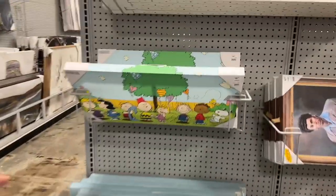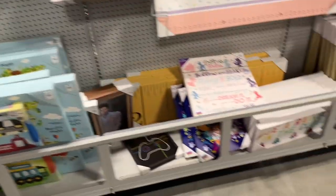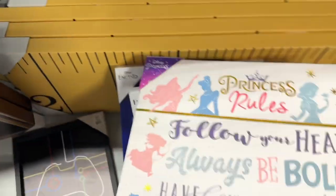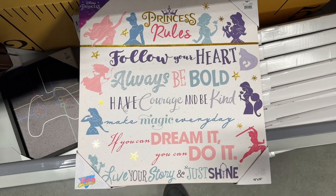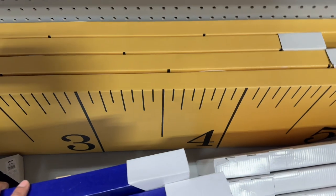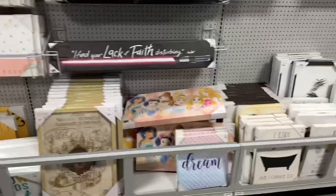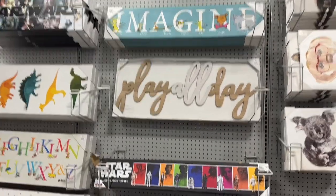Let's see, Charlie Brown for $19.99. It's cute. This is, oh look at this. The Princess Rules for $19.99. They have the little ruler. It's cute. And it's for $29.99. This is cute to go in the little kids' room. Play all day.